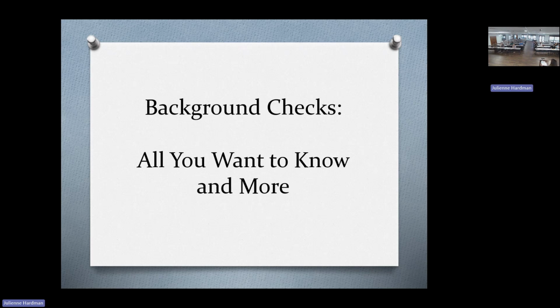Also, as far as background checks and compliance, I've been doing that almost 18 years. So I've learned lots of different stuff along the way. Those of you who know me know that I'm kind of black and white and I like to figure things out. If I don't know, I want to find out and I want to know how something works. So I'm here to share what I've learned along those 18 years in regards to background checks.